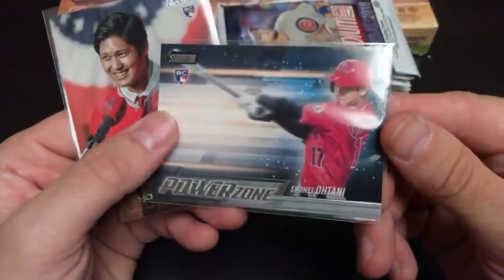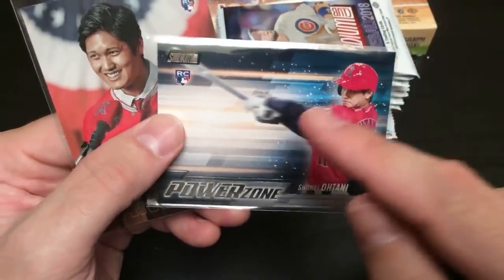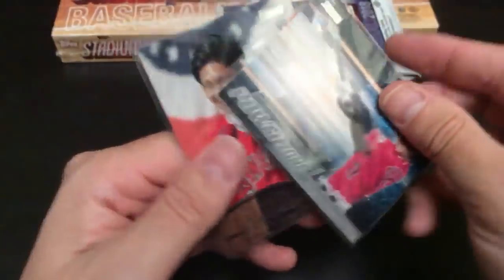Let's take a closer look at this Power Zone insert. That's a cool card. A left-handed swing. I like the black undersleeves.